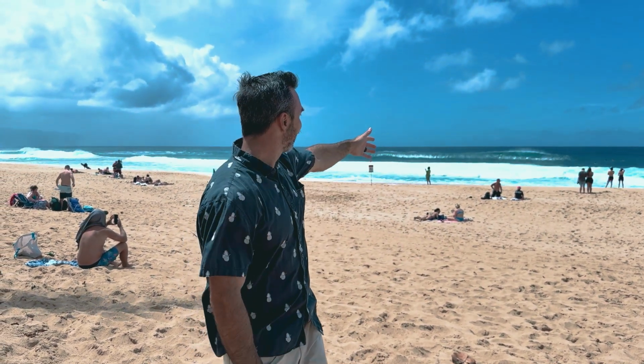Today on our $1 million listings, we're gonna highlight this beautiful property. And imagine if you had Pipeline and these waves as your backyard. Well, today we're gonna show you this stunning property listed for $7 million and show you what it offers.